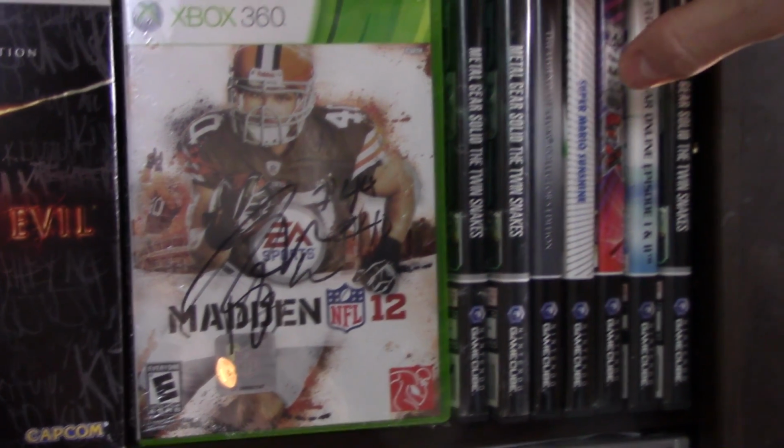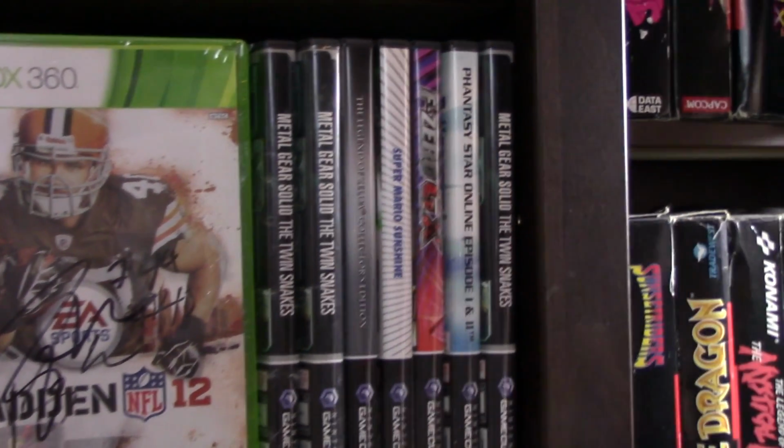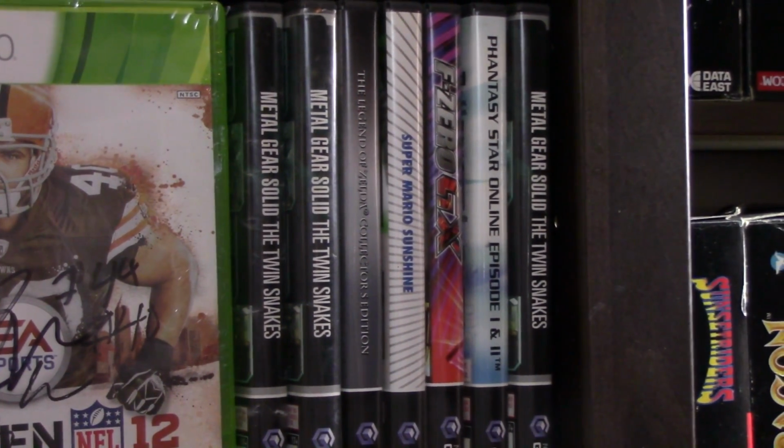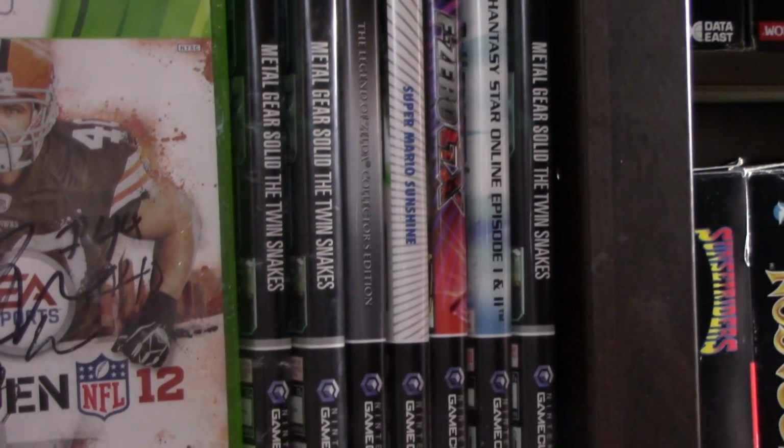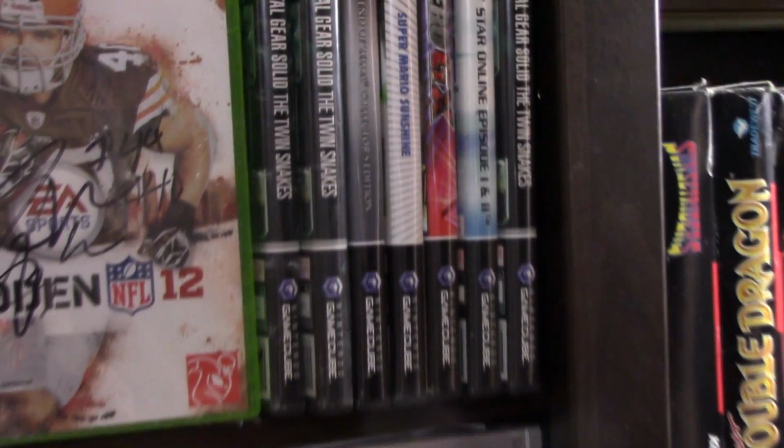Some of my GameCube games. One thing you'll notice here is I actually have 3 Metal Gear Solid Snake Twins, and what it is, 2 of them are empty boxes, 1 of them is complete. Basically just saving it for some bartering stuff down the road.